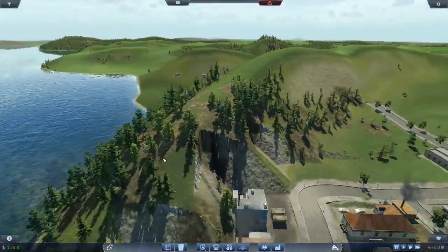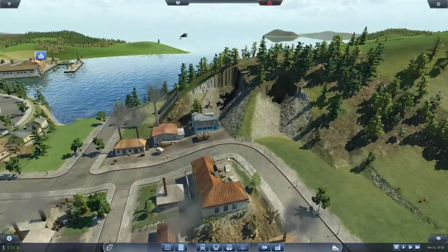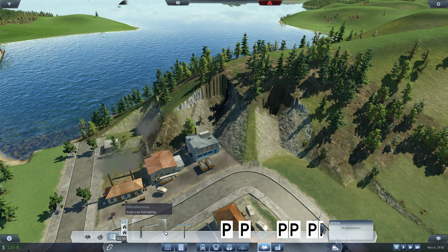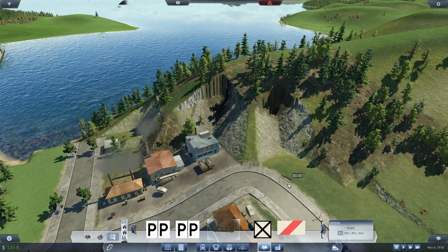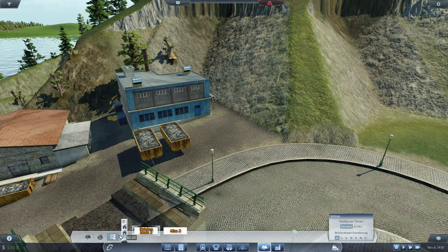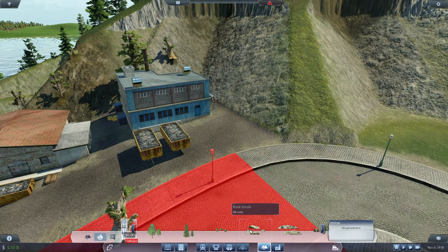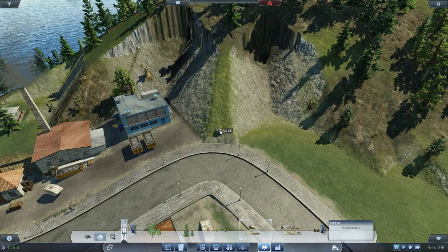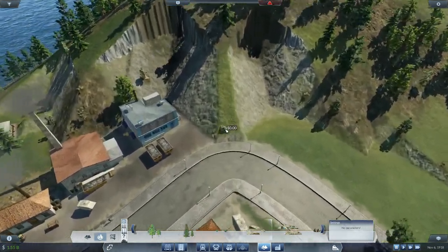I wish the AI wouldn't build like this. Someone did tell me there was a way to stop them. I can't remember exactly what it was. Was it these fences? I can't remember. There was a way to stop them from building where they build. As a matter of fact, I'm going to try it here. I don't want them building here.